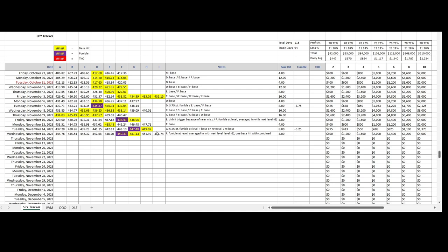Very similar trade to a couple, 3 days ago, Friday the 10th. Sometimes these levels don't work out, and there could be large losses in cases like this, but they don't happen all that often. You can keep an eye on this profit and loss percentage over time.